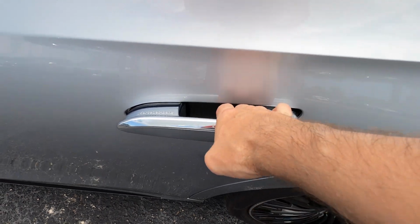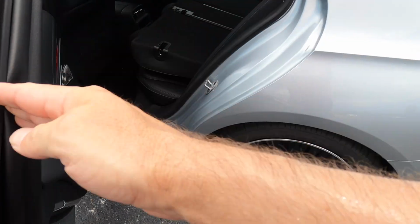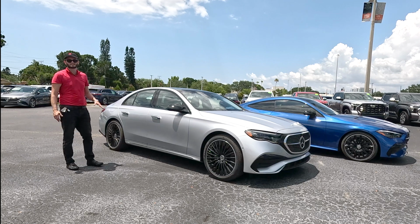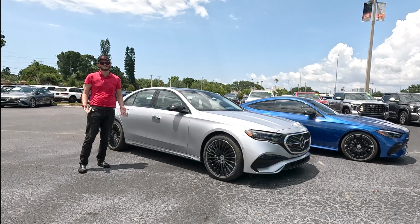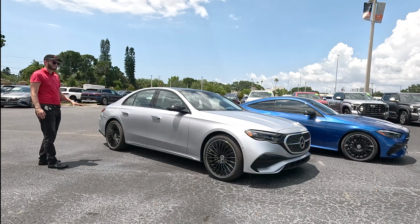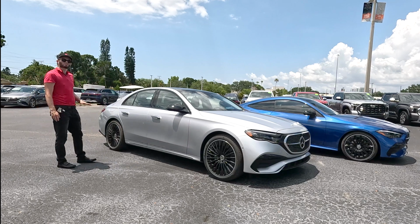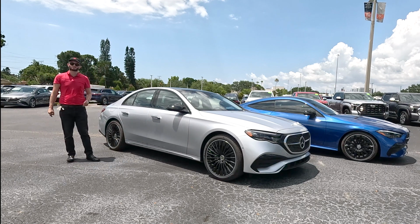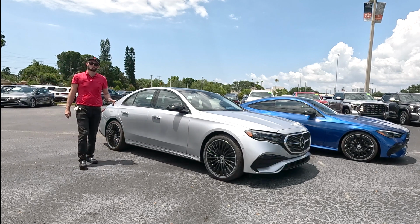No soft close doors though, and I'm thinking this should be similar to an S-Class, even though the pricing is still in the $80,000 range, whereas on the S-Class you're going to six figures. I would like to see that here to distinguish it a little bit more, because when you're competing against the BMW 5 Series, that's going to be faster than this, with a better weight distribution.